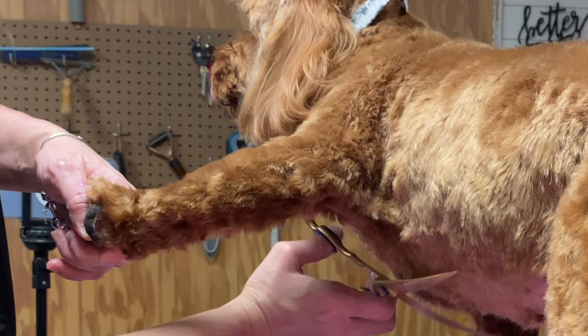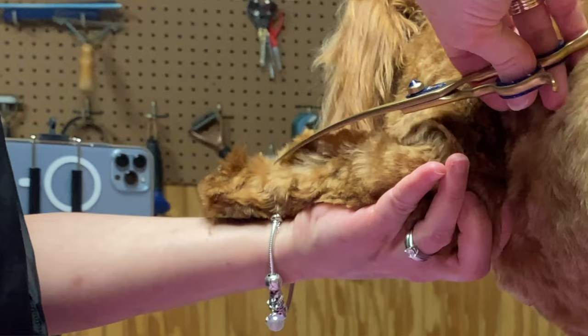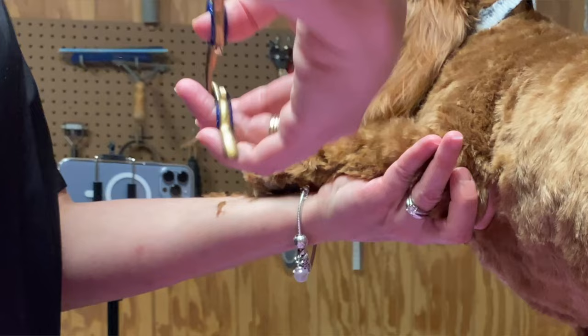But here's a mistake you may often make. You have to use your brush and your comb often to lift the hair. It's packed down in there with the other hair. You need to constantly brush and comb up to lift the hair so that you can create a nice even shape on your foot, on your leg, wherever you're trimming.